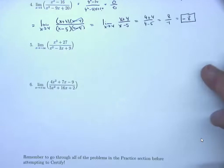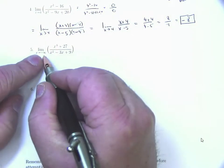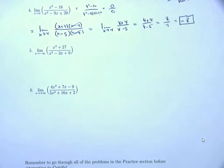Look at the next guy. I want you to take the limit as x approaches negative infinity of x cubed plus 27 divided by x squared minus 3x plus 9. What is this? First off, pay attention. It's an infinity. In your case, it's negative infinity, but it's infinity, which means I'm going to do the 1 over the degree of the denominator trick, because this guy's the special case here, case number 4 with limits.